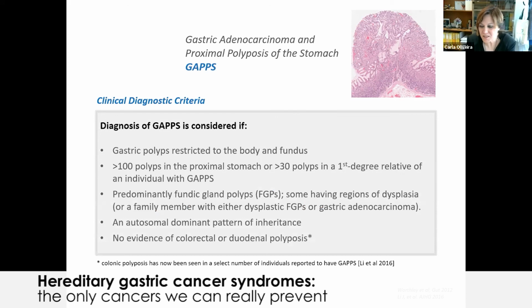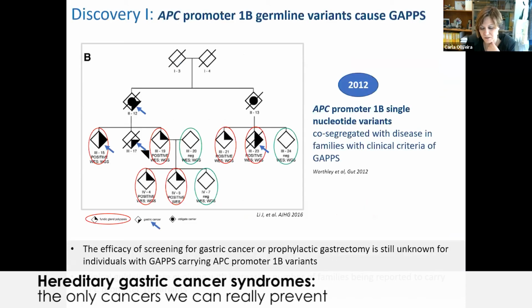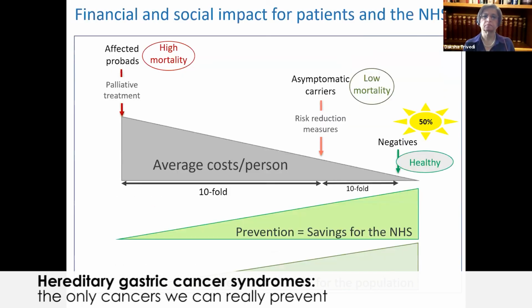Okay, so this is just a very short summary about GAPPS. GAPPS is the other syndrome, and I told you that it is caused by APC promoter mutations. It is characterized by polyps rather than other preneoplastic lesions, restricted to the proximal stomach, in large numbers, and with family inheritance as well. Sometimes you can see some duodenal lesions or colorectal polyps or cancers, although these were not described in the initial families.